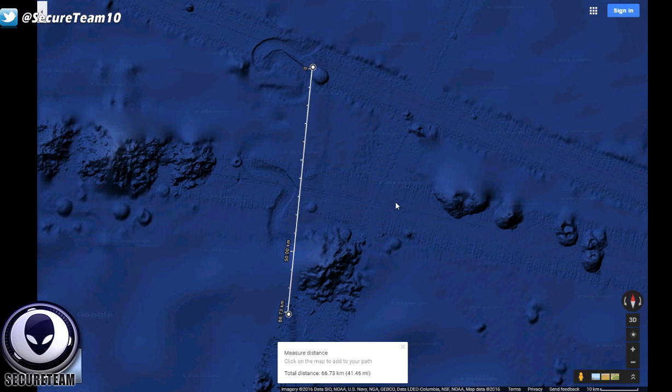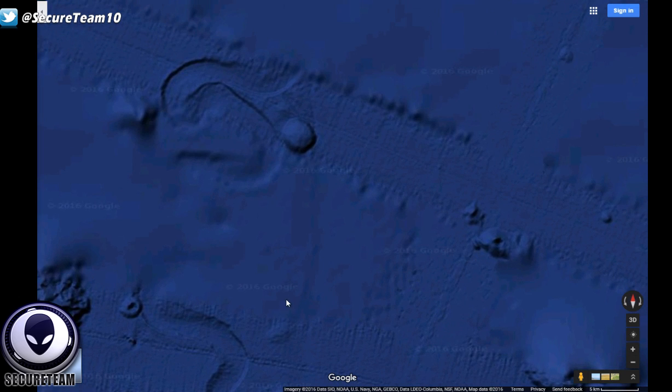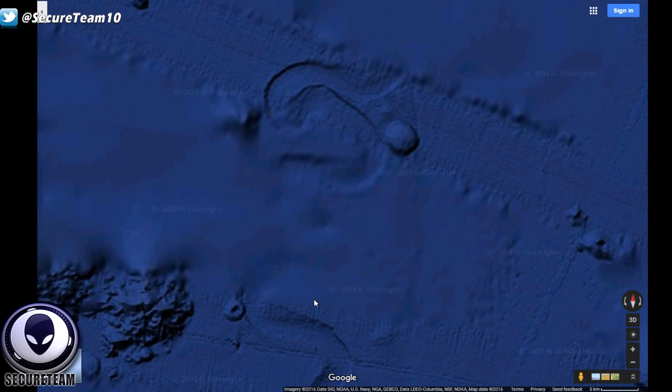It's a perfect circle. What object this large is moving under the ocean, zigzagging like this, as if under some artificial, intelligent control, that is going to move 46 miles at the bottom of the ocean? I mean, what is this thing?